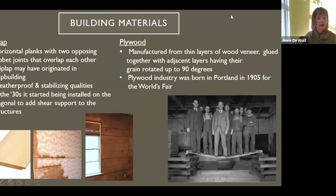Building materials that were being developed at that time. We have shiplap, horizontal planks with two opposing rabbet joints that overlap each other. Shiplap may have originated in the shipbuilding industry. Again, people of Portland were using any building materials available to them. So if a ship came here and was too tired to set sail again, they would disassemble it and use those materials for building homes. It's weatherproof, and it provides stability to the homes.